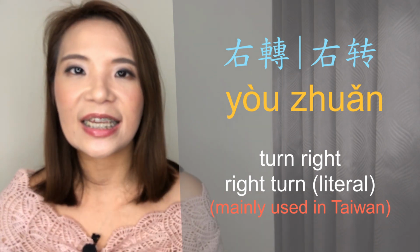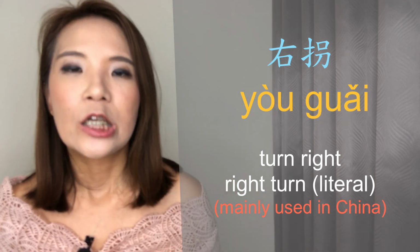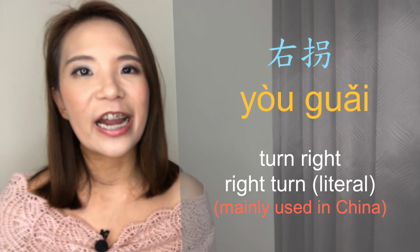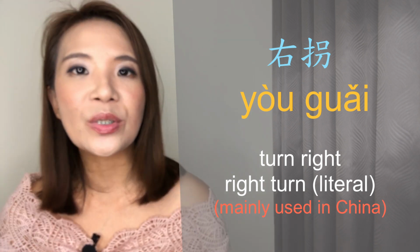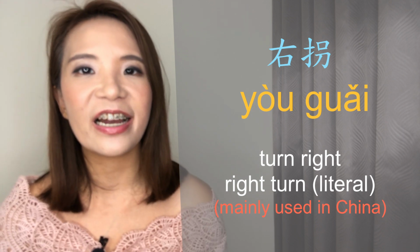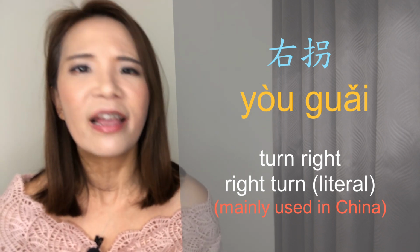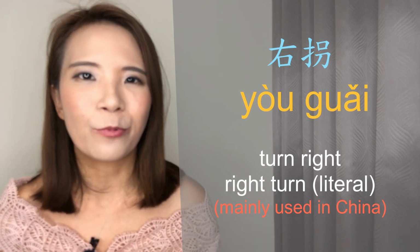In China, they say 右拐. So depending on whether you're in China or Taiwan, you choose either one to say. But my experience is when I was traveling in China, even if I said 右转, the way we Taiwanese people speak, they can understand without any problem.